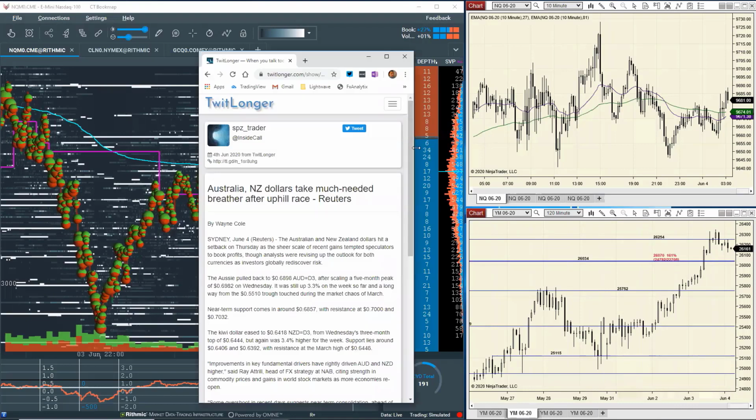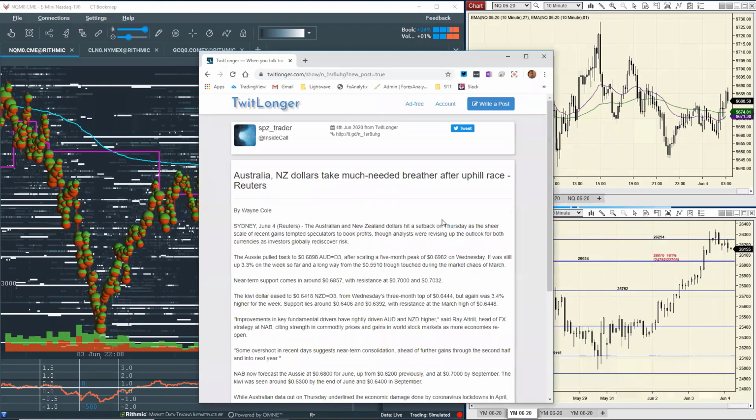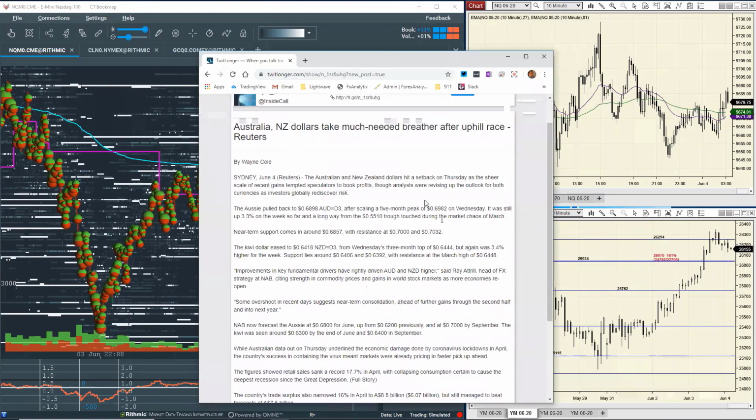Australian and New Zealand dollars take much needed breather after uphill race. The Australian and New Zealand dollars hit a setback on Thursday as the sheer scale of recent gains tempted speculators to book profits, though analysts were revising up the outlook for both currencies as investors globally rediscover risk. The Aussie pulled back after scaling a 5-month peak of 69.82 on Wednesday. It was still up 3.3% a week so far and a long way from the 55.10 trough touched during the chaos of March. Near-term support comes in at 68.57 with resistance at 70, and the Kiwi eased to 64.18 from Wednesday's 3-month top of 64.44, but again was 3.4% higher for the week.